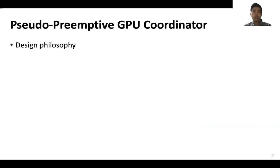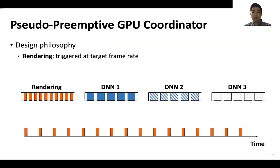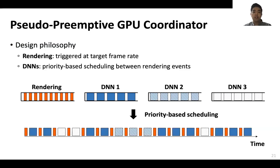So the Preemption-Enabling DNN Analyzer breaks down the DNN into chunks, enabling the pseudo-preemption mechanism. The Pseudo-Preemptive GPU Coordinator utilizes this mechanism to flexibly coordinate multiple DNNs and rendering at runtime. Our design philosophy is that, given the rendering and DNN tasks, we give the highest priority to the rendering task and run it at the target frame rate, as rendering directly affects user experience. And between the rendering events, we utilize a priority-based scheduling technique to coordinate multiple DNNs.